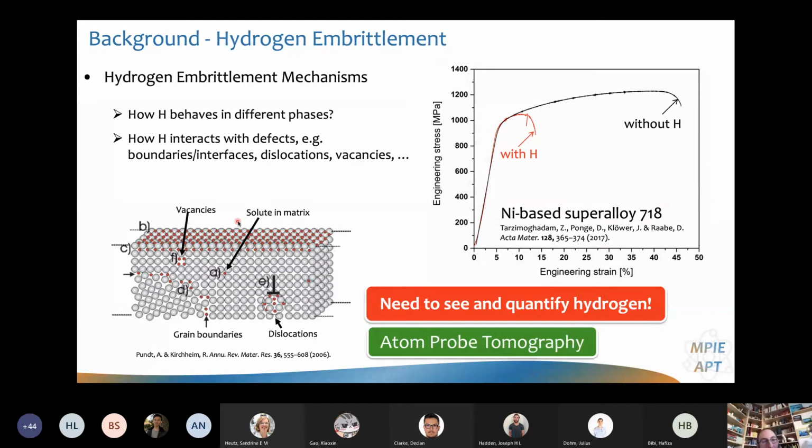Atom probe is in principle capable of looking at hydrogen. The mass of hydrogen is not a problem. So we can go and measure how much hydrogen is inside of our specimen. We can even see where it is located inside of the microstructure. Is it in one specific phase? Is it located at some of these dislocations or at an interface?